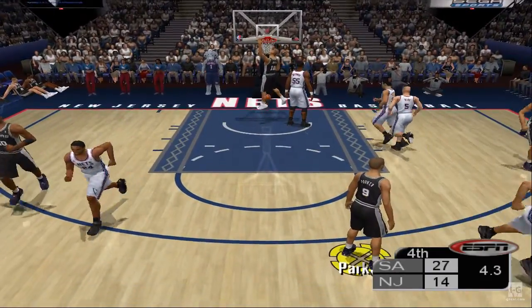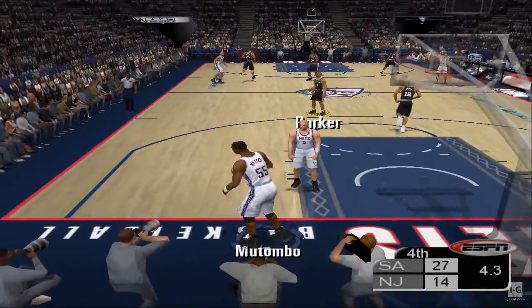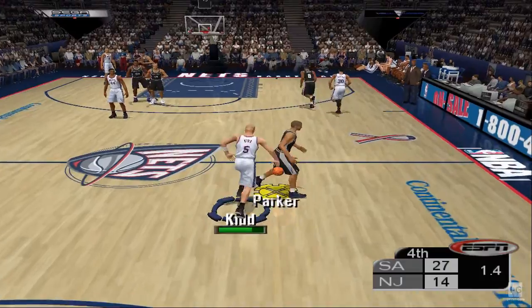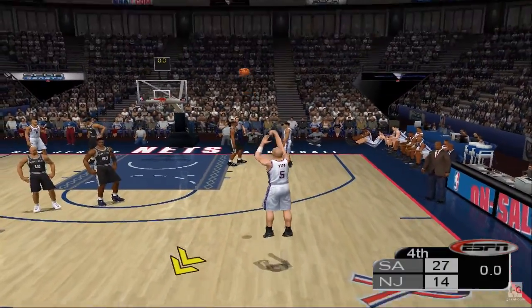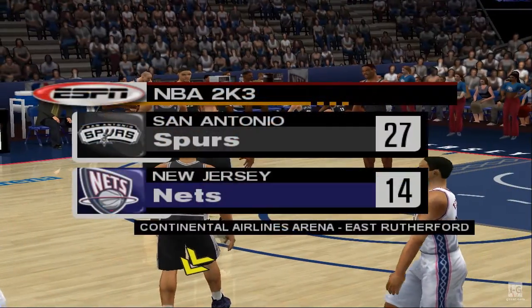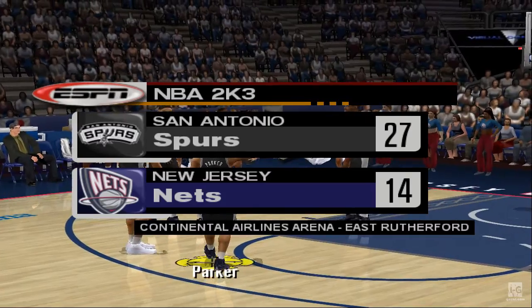The Spurs have the ball. They're shooting 47% from the floor. Powerful rim hanger by Bowen. Kidd works it up court. He's shooting 37% from the floor. And that'll do it. Your final score for tonight's game, 27-14.